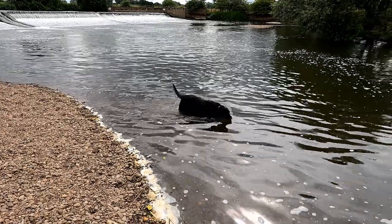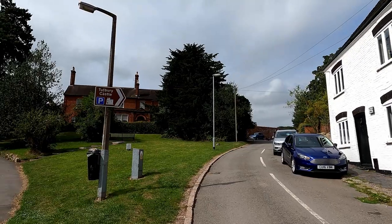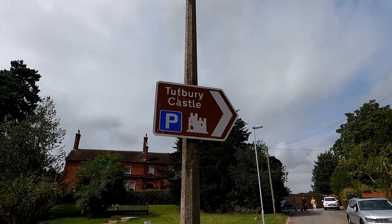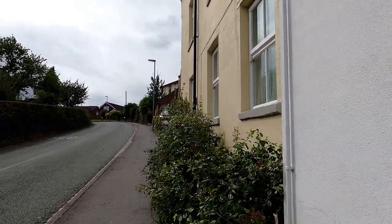We parked at the bottom of Castle Street in a free car park opposite the Leopard Pub. We then made our way up Castle Street, past the entrance to the castle, following the road round, and then through an alleyway that led onto a footpath.